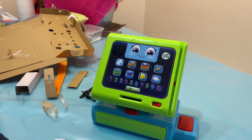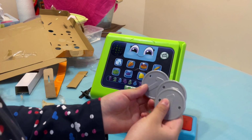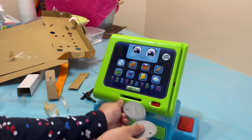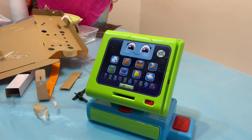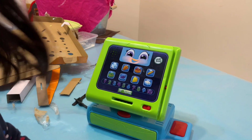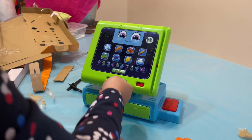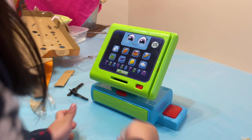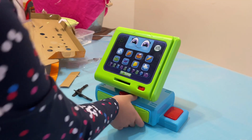And these are the coins. These are the coins. One coin. Two coins. Three coins. Four coins. Five coins. Six coins. Seven coins. Eight coins. Nine coins. Ten coins.